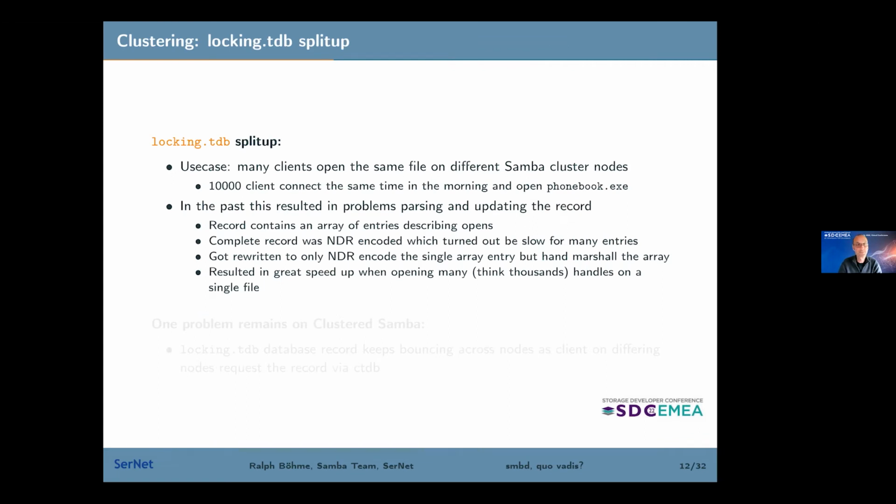So next one, this is a clustering feature, locking TDB splitter. This is kind of a special use case. Suppose you have a cluster and you have many clients connecting to the Samba cluster, and all the clients are opening the same file. This could be something like a phonebook.exe on the server.